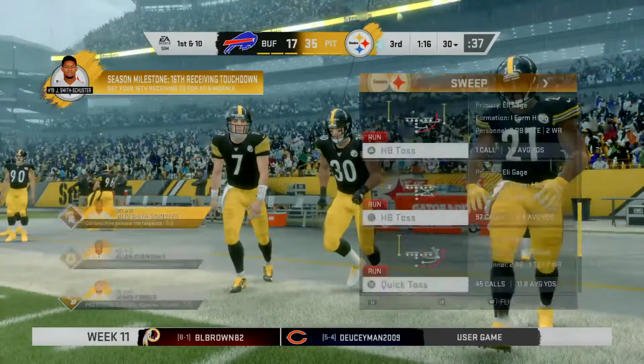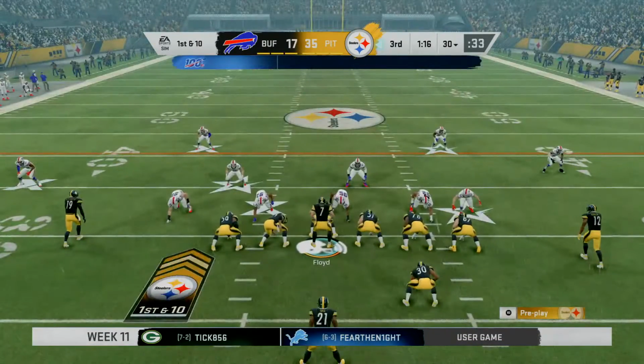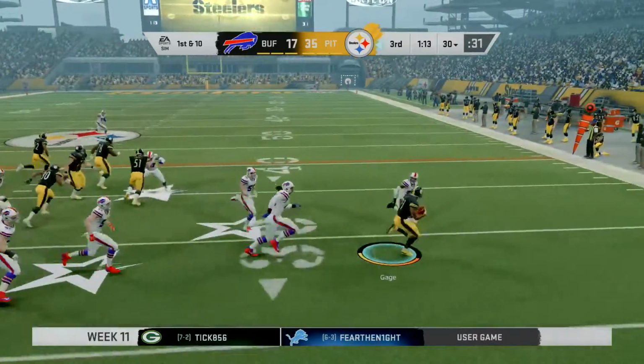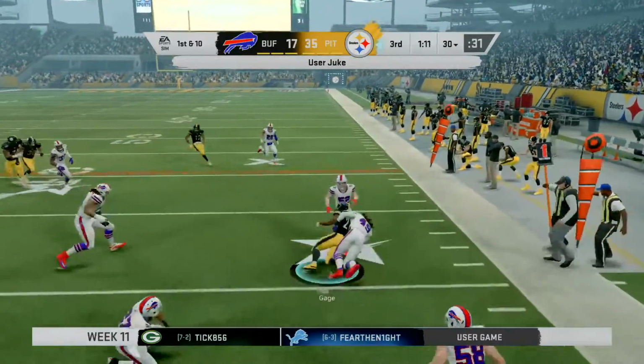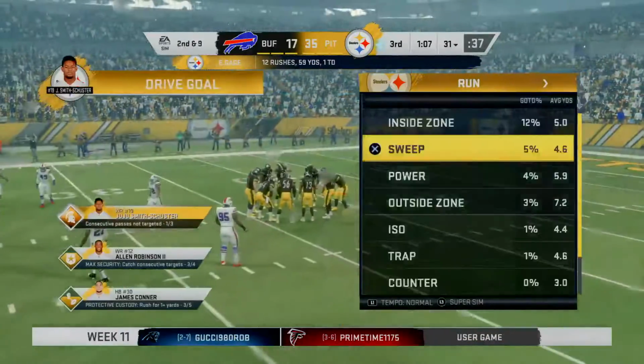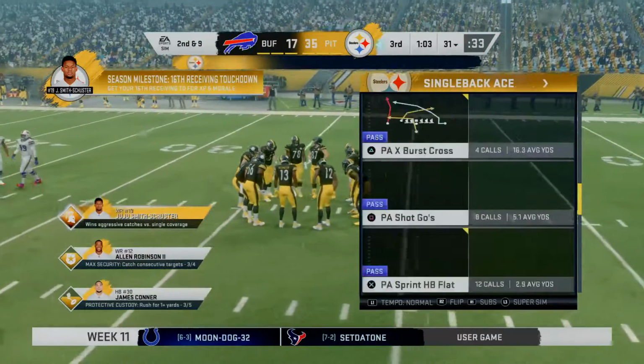So here are the Steelers to take over on offense. They're on a 3-game winning streak, and right now looking good in this one as well. They'll run on 1st down. Gage. And he was able to shed the tackle, but the reserves come in for the stop. Just a yard on the pickup there, and it'll bring up a 2nd and 9.